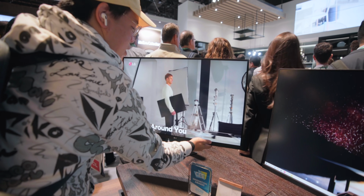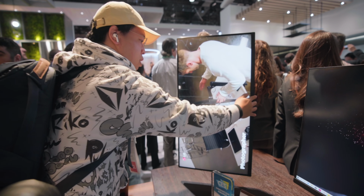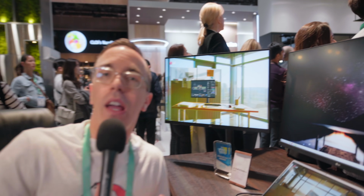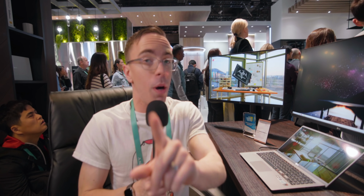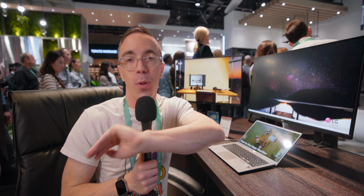There's also the brand new UltraFine Ergo, which is a 32-inch 4K display on what is one of the best looking hinges I've ever seen. It's super flexible, and they also do have the new Gram, which I actually want to go much more in depth on later, but it has been updated with larger batteries as well as Intel 10th Gen and Thunderbolt across the board.